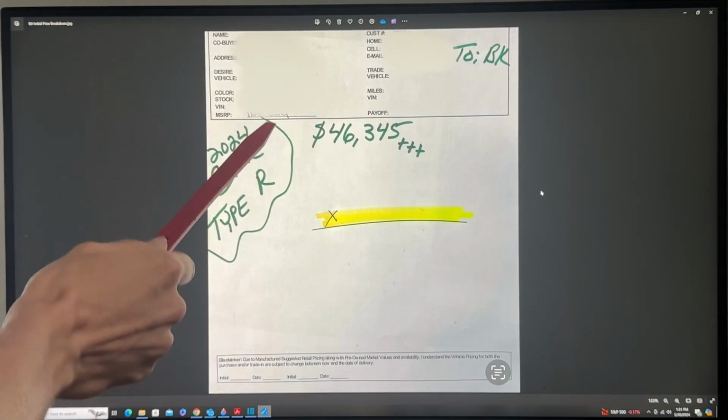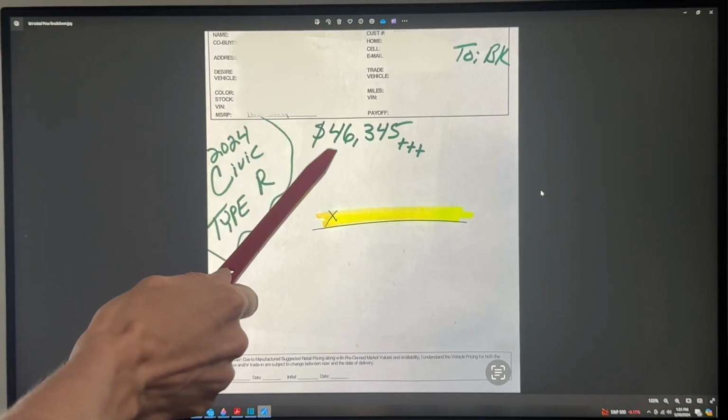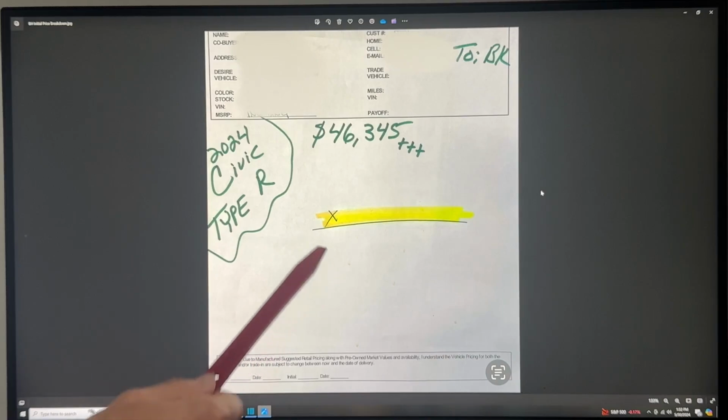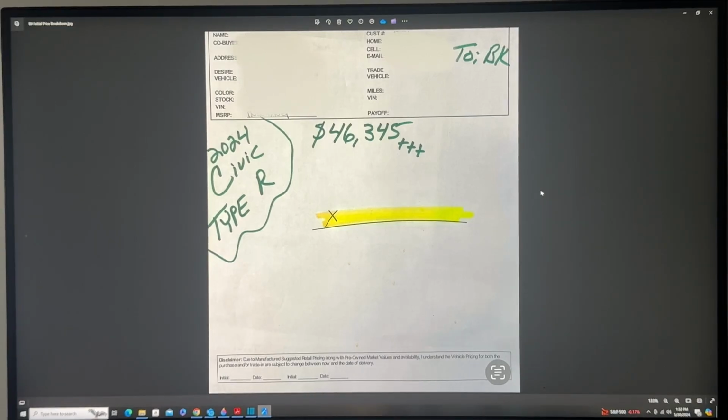You've got your vehicle information right here, the buyer information, and then the vehicle and the price. So $46,345, that's MSRP, and then tax, title, tag. Basically I had to sign this information and send it back to Bianchi Honda. Once I had that signed, then the real documentation starts.